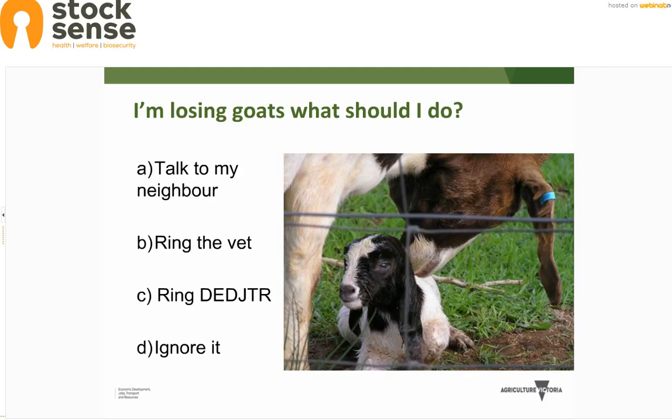You're losing goats. What should you do? Talk to your neighbour. Your neighbour might have goats and have a similar issue. Someone in your district might have a similar issue. Definitely ring the vet. Ring the department, which is the Department of Economic Development, Jobs, Transport and Resources, also known as Agriculture Victoria, but definitely don't ignore it.